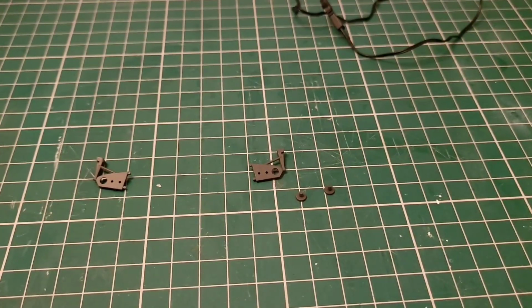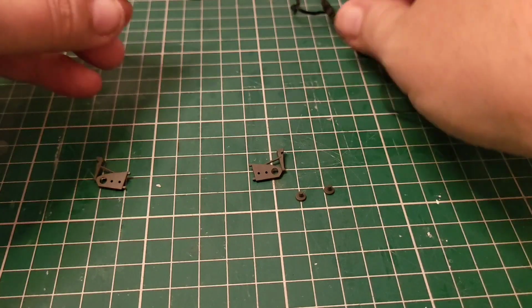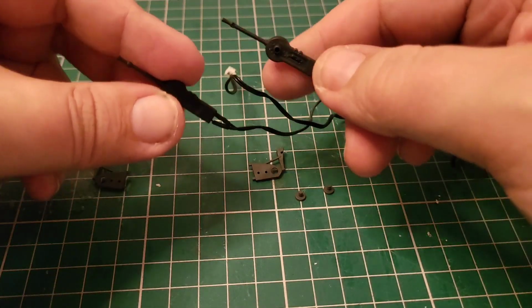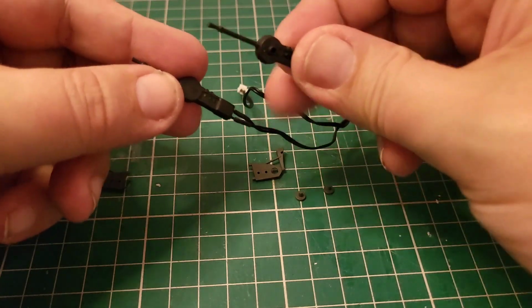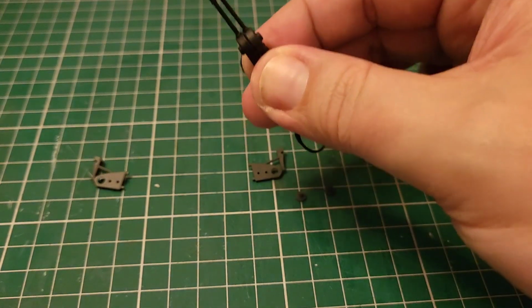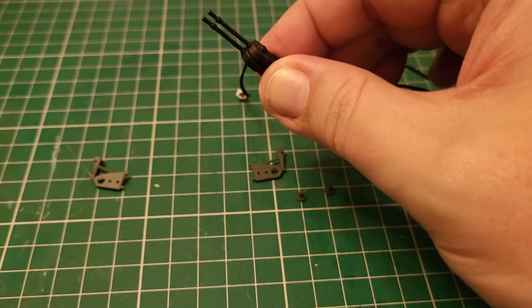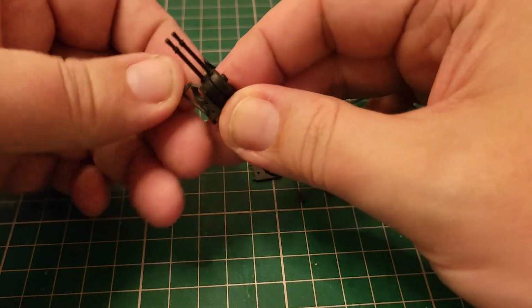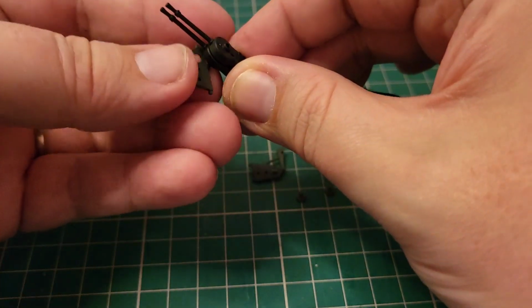Okay, so these are the parts we need next, and we need our guns. So here are our guns here, which are wired in. Now, they've got a flat side and they've got a side with a bobble on. So we want two flat sides together. That's how we want these to be, like so, to make a single double-barreled machine gun. And then we're going to take this piece here, and that's going to fit on like so.